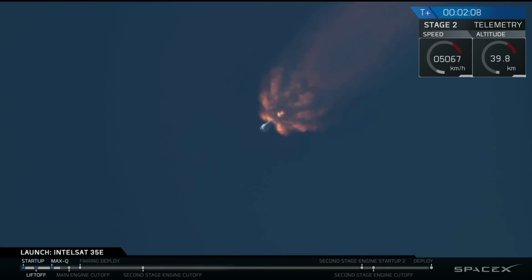You'll hear MECO, main engine cutoff. The 9 Merlin first stage engines will shut down. 4 seconds later, we get stage separation. 7 seconds after that, the upper stage engine ignites to propel the second stage and Intelsat into the parking orbit. Let's watch and listen as we come up on MECO and stage separation.